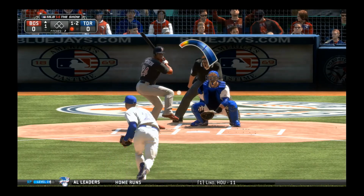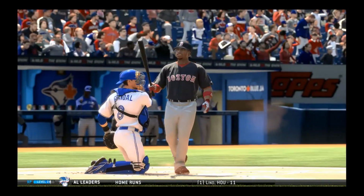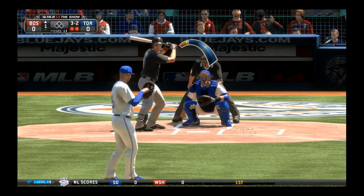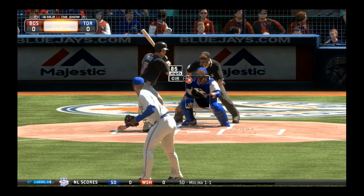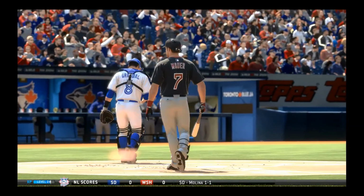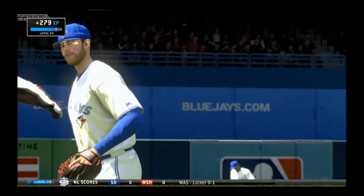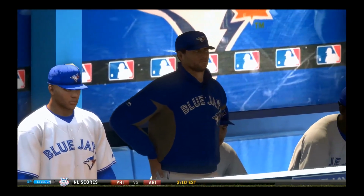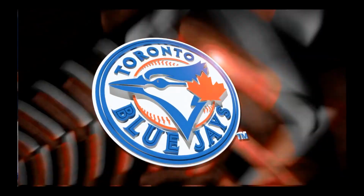Then up comes Luis Valbuena. He is going to strike out on a fastball. Today we jump around a lot of highlights. Joe Mauer now 3-2 count, and Archie Bradley strikes out the first 3 hitters of the ball game. Great start for Bradley, and it's looking like the Blue Jays are gonna have a pretty strong start from Archie.